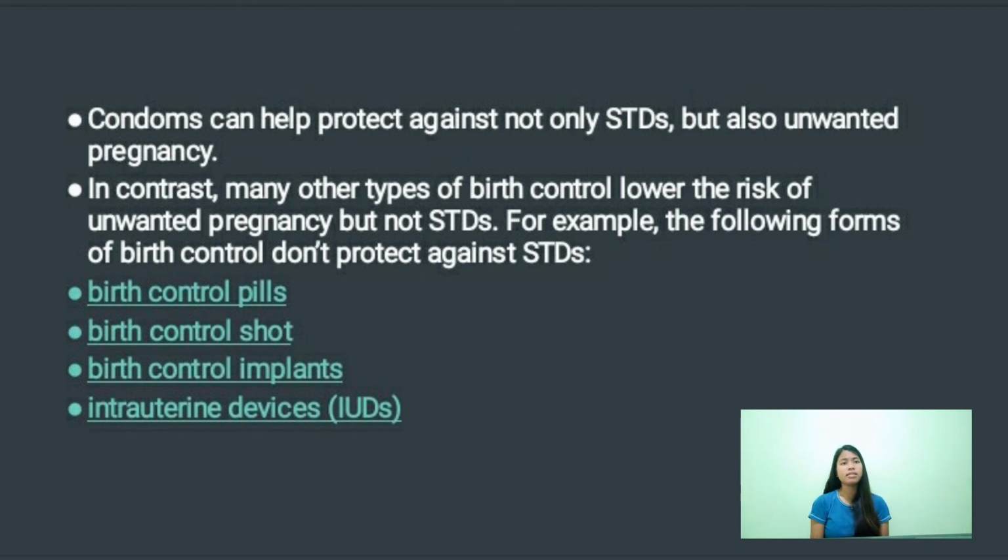In contrast, many other types of birth control lower the risk of unwanted pregnancy but not STDs. For example, the following forms of birth control don't protect against STDs: birth control pills, birth control shot, birth control implants, and the intrauterine devices or the IUDs.